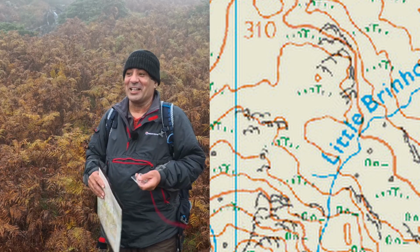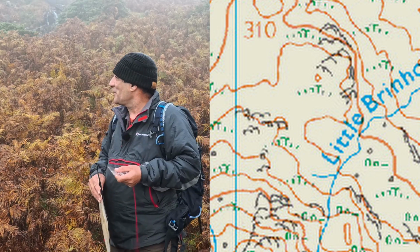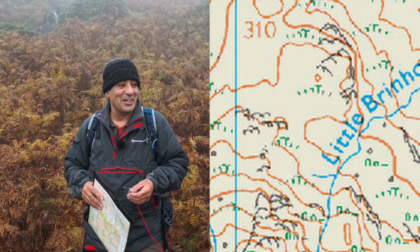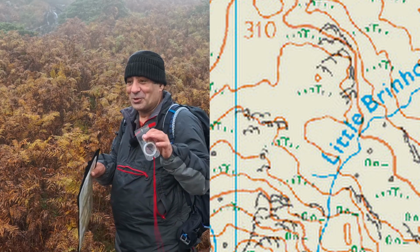It's a normal day in England. The visibility has dropped. It's not too bad. We've got about 30 meters visibility, so it's okay. Anyway, I'm still going upwards. I'm looking forward to this flat area.